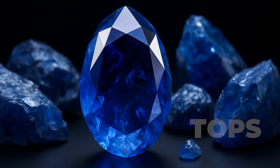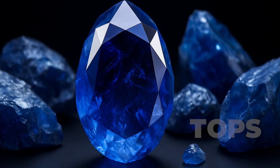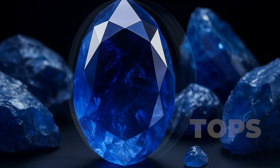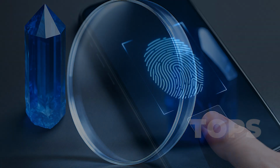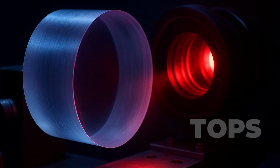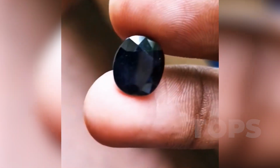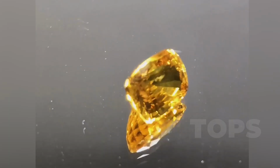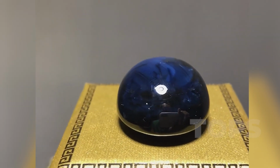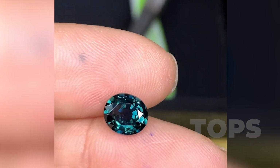In its synthetic form, grown through the Verneuil or Czochralski process, sapphire is used in LED substrates, optical windows, biometric sensors, semiconductor wafers, and infrared systems. Its ability to transmit light across the UV, visible, and infrared spectrums, while resisting scratches and extreme temperatures, makes it a go-to material for everything from military optics to smartphone camera lenses.